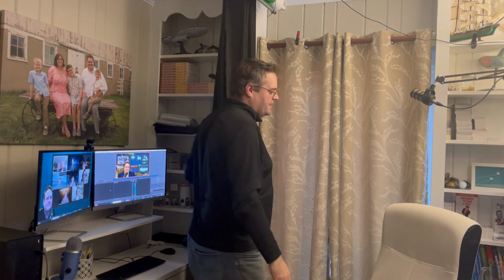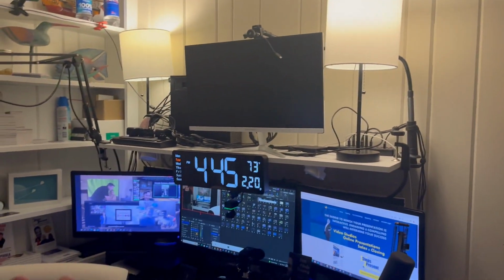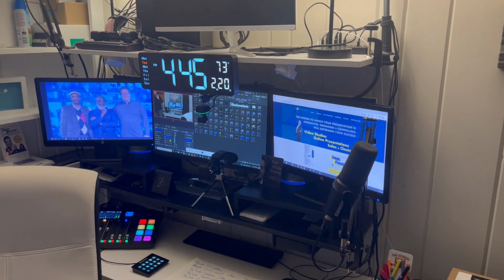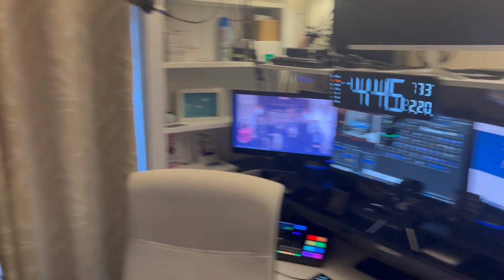So what I wanted to mention earlier, and I didn't get to it yet, was not only do I have the entire studio set up here, I mean the main one, but there's almost nothing that I do in this setup that I couldn't also do in this duplicate setup here.